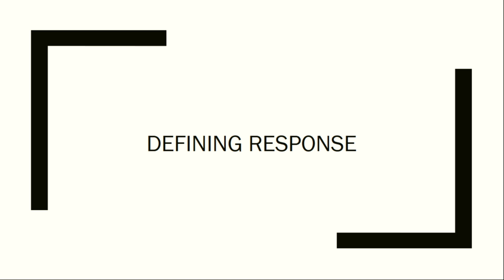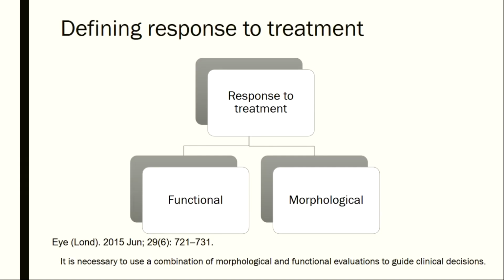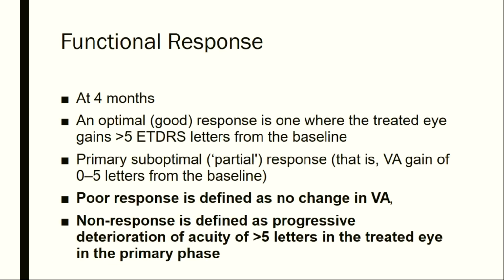Yeah, Parveen. Yeah, so good morning, everyone. And without wasting any more time, let me start the presentation. So, we are looking at prognostic markers for response of disease in AMD. How do you define response? Just a couple of slides on that. It could be a functional or a morphological response that you look at.